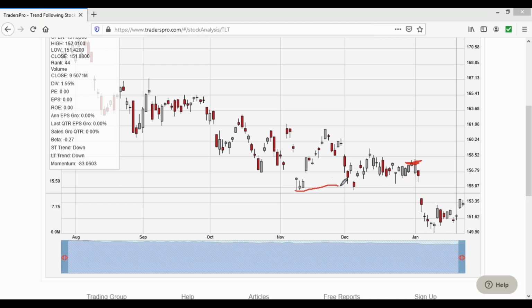There is a little bit of support that we broke through right here that could be resistance on the way back up. So one of the first signs, if bonds are starting a new uptrend right here, would be if it can break above that support. What used to be support now is resistance. Break above that resistance here. Then the next step would be to go to a higher high. That's the previous high right here. Can it break above that high?